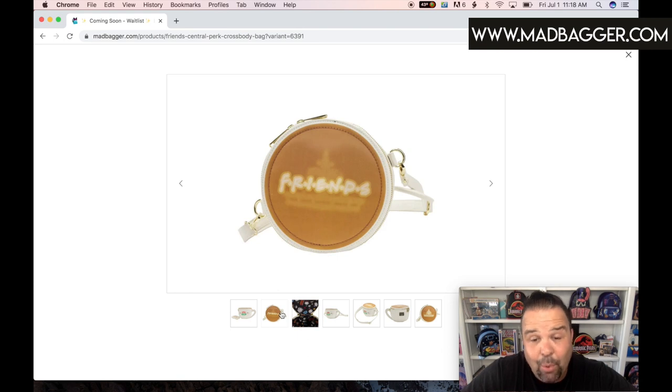Now the top of this bag is pretty neat. They did a lenticular top on this. So the first angle you're going to see is the Friends logo.